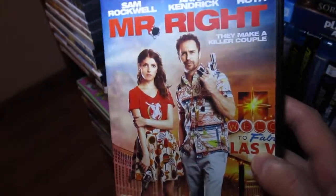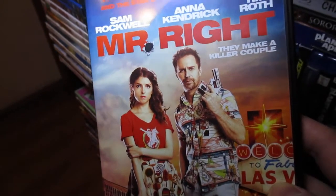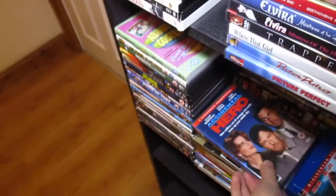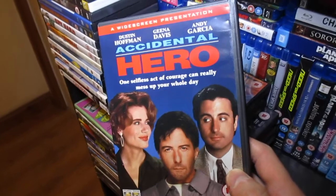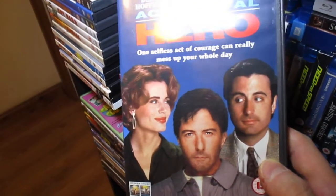But it's a good movie. I recommend this one if you like both of these actors. It's well worth picking up. Next we have Accidental Hero, starring Dustin Hoffman and Andy Garcia and Gina Davis.